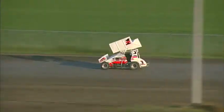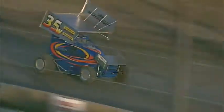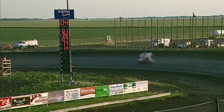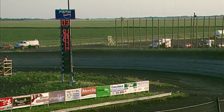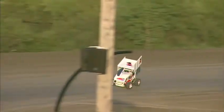Best lap so far, 18.6 seconds for Chris Soren. So a little quicker than the previous group. Two to go, your leader is still the one of Soren. White flag, one to go.